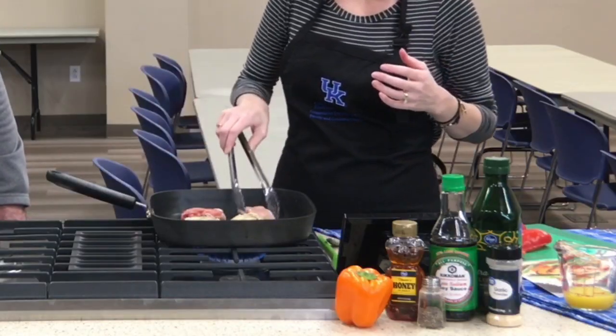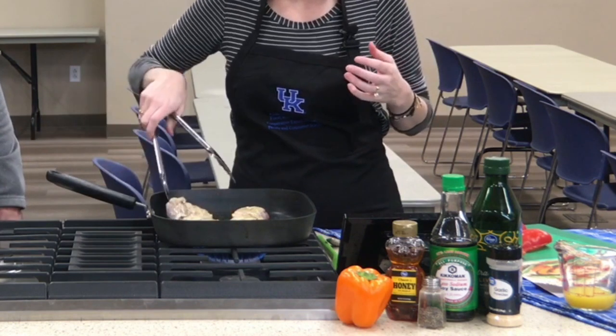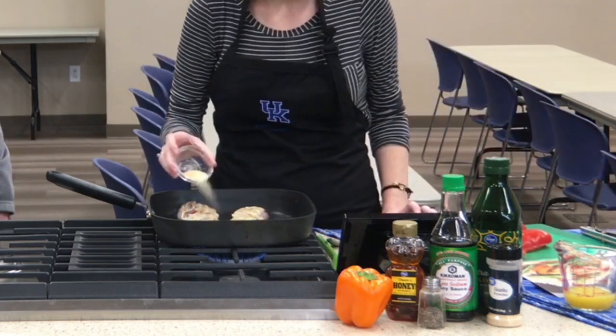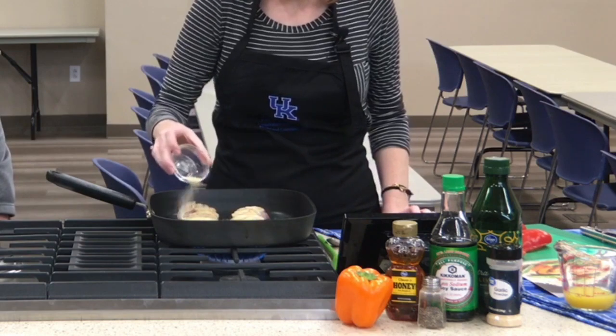We're just going to let those cook. We're going to flip them every once in a while. I flipped them once, so we're going to go ahead and add our garlic powder, which is 2 teaspoons. We're just going to evenly spread this among our chicken here. Enough goes into the pan that when we flip it again, it'll get on all of the sides, so that's not that big of a deal. We're going to let this sit for a minute.